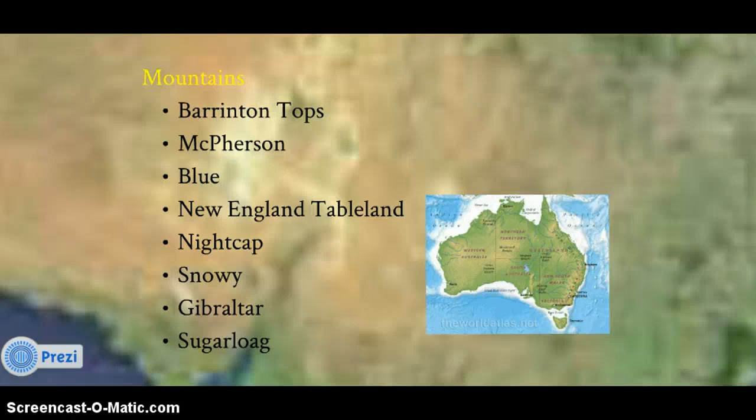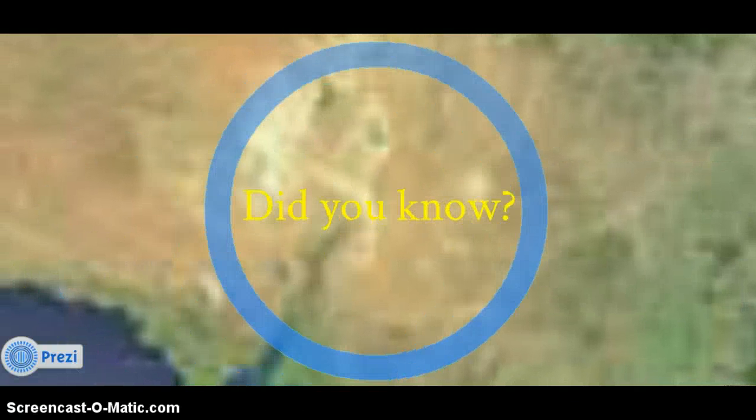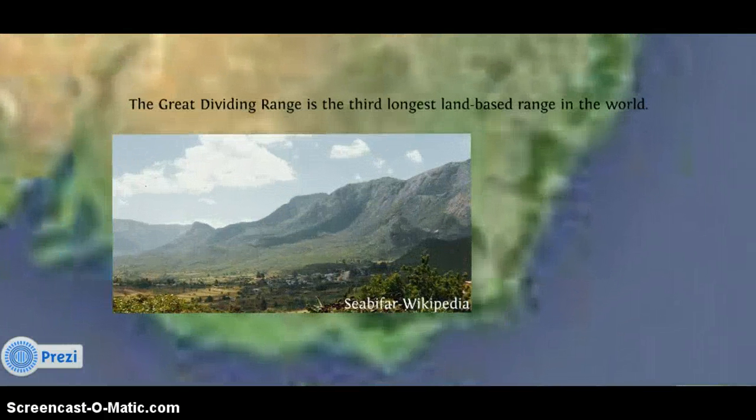These are the major mountains that are located in Australia. They're all located on the east side of Australia in the Great Dividing Range. Did you know? The Great Dividing Range is the third longest land-based range in the world.